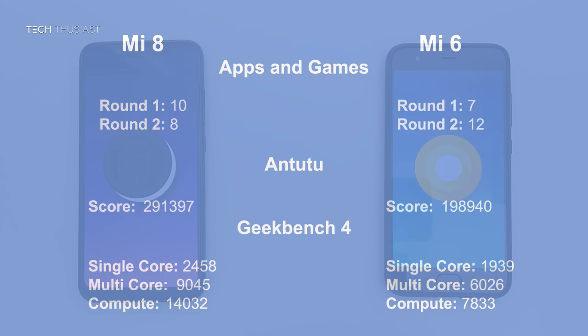Now as for the benchmark scores, well, it's not a surprise. The Mi 8 destroyed the Mi 6, and that is thanks to the Snapdragon 845 CPU, which has a very powerful GPU, the Adreno 630.